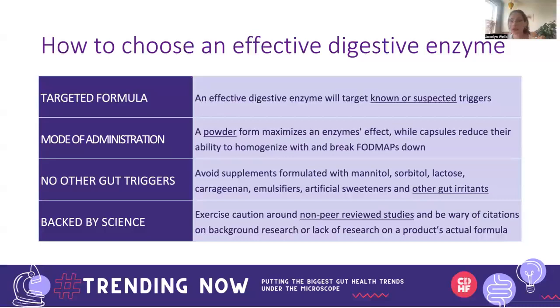And so in summary, to wrap up how to choose an effective digestive enzyme, first, you always want to look for a formula that's going to target your known or suspected triggers. So if you have multiple FODMAP intolerances, you can also benefit from using a combination enzyme that contains a blend of multiple digestive enzymes. What you want to be wary of are generic enzyme supplement blends that inflate their formula with enzymes that are targeting something that really is a non-trigger. So this often means that they're also more likely to contain fewer of the enzymes that you actually need, in a less than therapeutic dose.